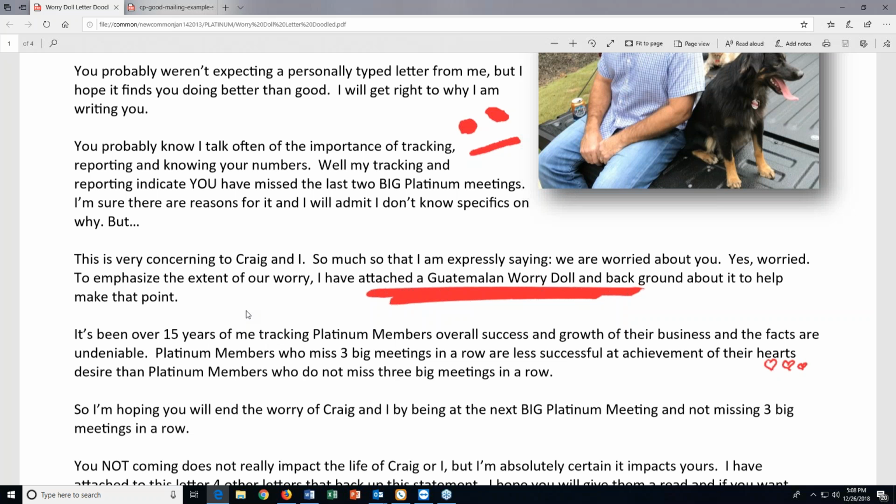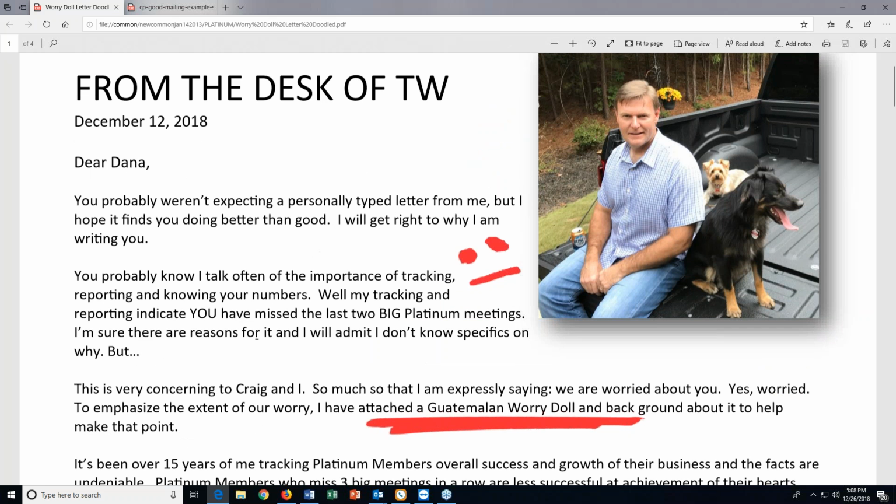Okay, so let me repeat. Those who engage consistently progress faster. It's not a guarantee though, because the engagement can't be spectating, and that's the big difference between the engagement levels that I've been seeing. Some members engage in spectating, other platinum members engage in doing. My job is to help bridge the gap between knowing and doing.